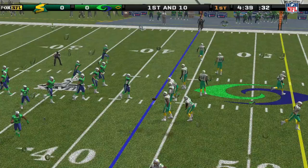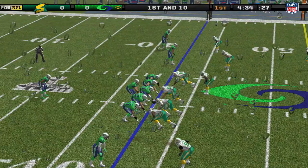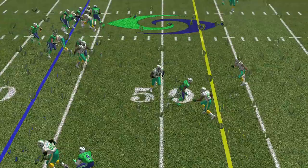Play football. All right, here we go. Going to the air on first down. Gets rid of it. Right on target to the wide receiver. They'll spot this one at the 45-yard line.